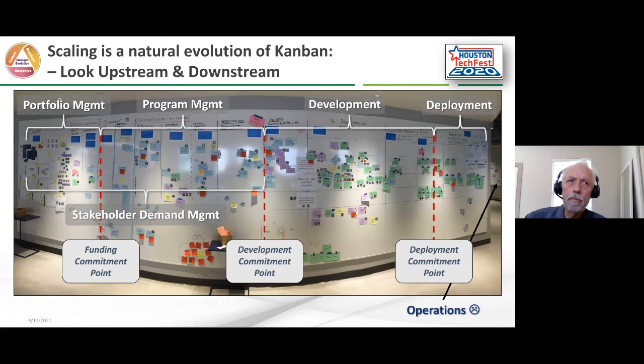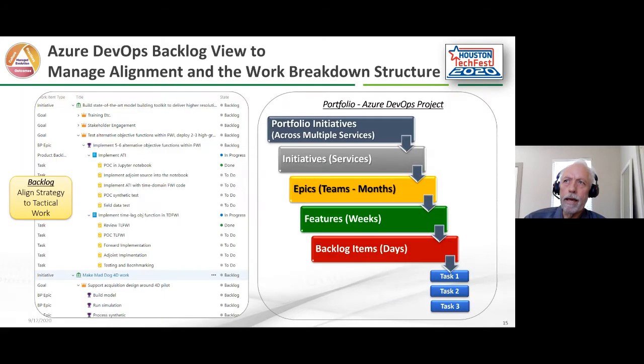Our systems implement that. The way we've got them designed is from portfolio to program level to development as well as deployment, and then even in operations for some of the teams. Okay, all those boards, all that work as it goes from concept through funding, through program coordination, development and deployment and operations is all linked together. Being able to strategically link this data together is extremely important for being able to scale.